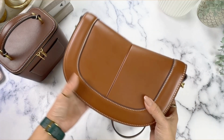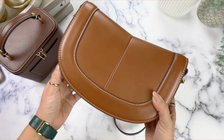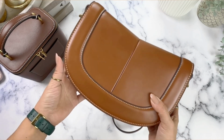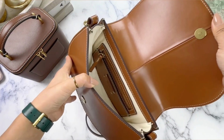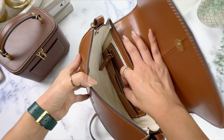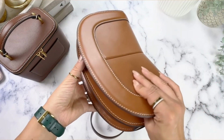The next one is one I got, I think last year as well. And it too is gone from the website from what I believe, but there are similar styles. And again, I'll be sure to share them in the caption below. So this bag has a magnetic closure, and then it has a zipper pocket and then an extra pocket right here. It is quite spacious as well.